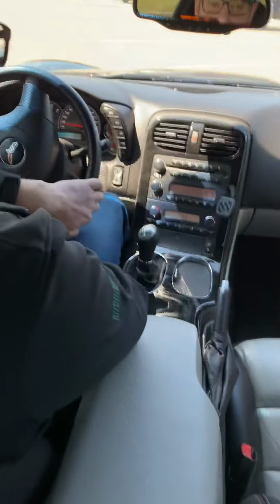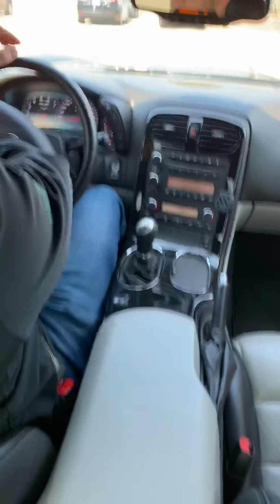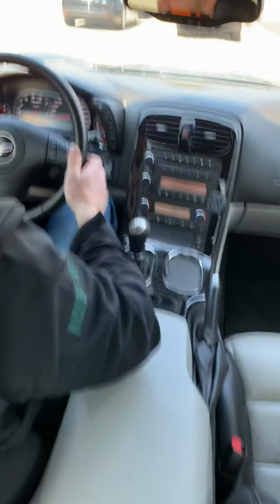I'm gonna change the oil out at about a couple hundred miles to get all the little dirt contaminants in there from the swap.